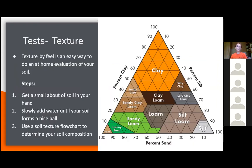So the first method I'm going to talk to you guys about is something that you can do for free at your house. And it's just kind of getting your hands dirty, really seeing what your soil is and what you have. So it's going to be texture by feel. All you have to do is get a little scoop of soil in your hand and slowly add water until you can squeeze it and form a nice little ball.